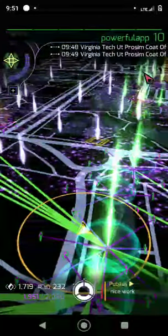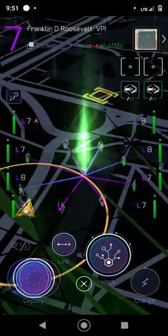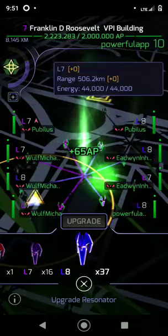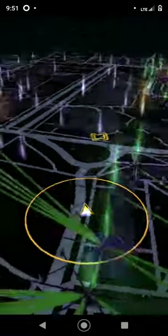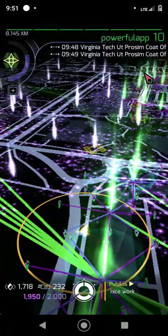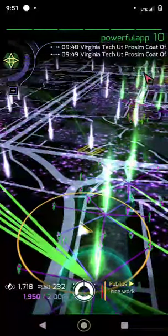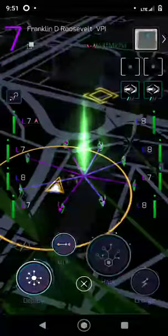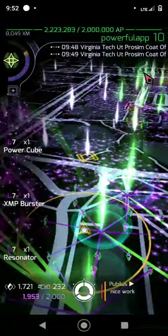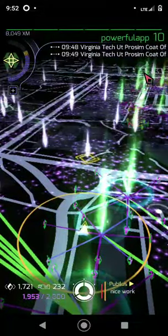XM reserves 63%. Hacking possible. Link possible. Portal in range. Resonator deployed. XM reserves 65%. And my Wi-Fi is not turned on. That's upgraded. XM reserves 62%. Hell yeah. Thank you. Acquired. Power key, XMP, resonator. Oh yeah.